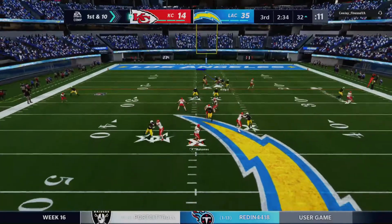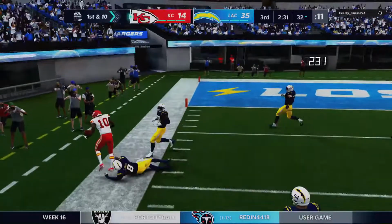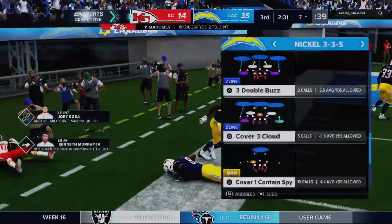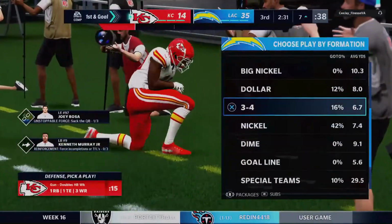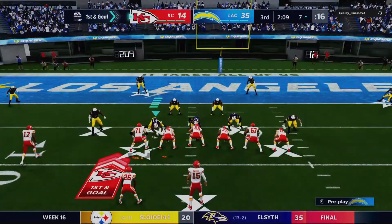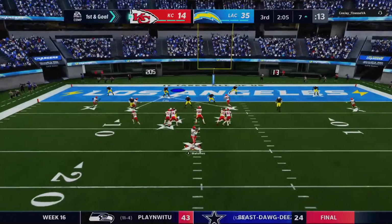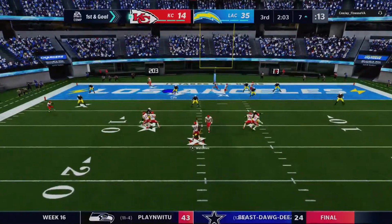Working from the gun, Mahomes. Gets this one to Hill. And he is out of bounds, but first he gets it inside the 10 to the 7. That one goes for 24 yards. That catch, by the way, number 542 in his NFL career. That draws him level with Lance Alworth, who was a Hall of Famer with the Chargers back in the 60s and 70s.